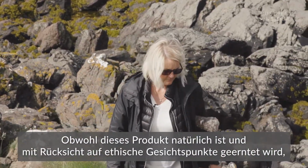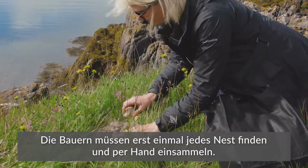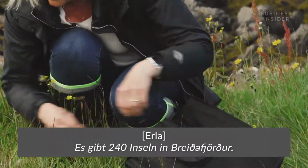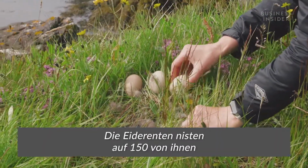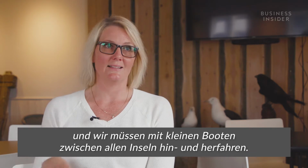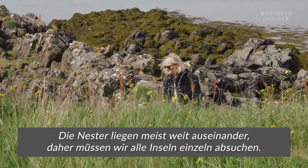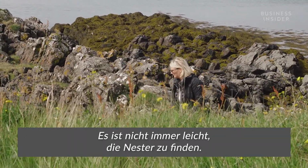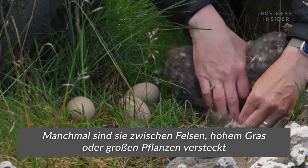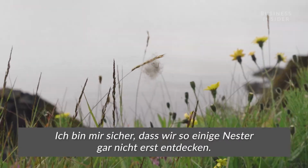While this product is natural and ethically harvested, it's not particularly practical to source. Farmers have to find and collect every nest by hand, and each one contains just 15 grams of down. We have 240 islands in Breiðafjörður, and the islands that the eider duck nests in are 150, and we have to go between all the islands by small boats. The nests are not very close to each other, so we have to walk around all the islands to find the nests, and it can be difficult to find the nests. It's sometimes hidden between rocks or high grass or high plants, and we have to look very carefully to find all the nests, and I'm sure we do not find all of them.